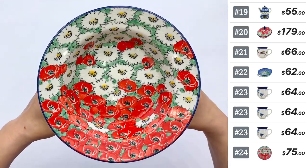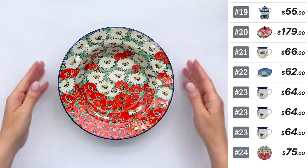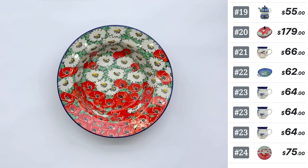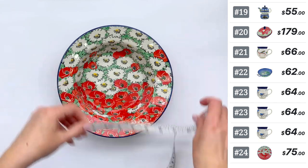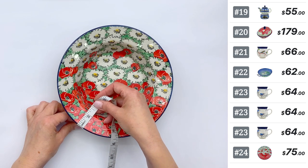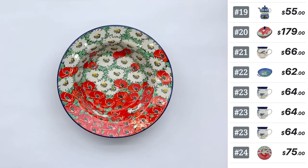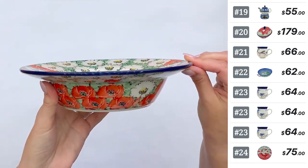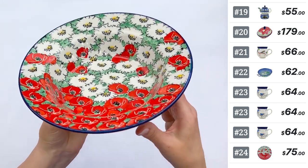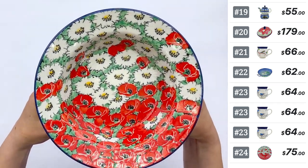This beautiful pasta bowl is 8 inches in diameter, 2 inches tall, and 13 ounces brimful. Microwave and dishwasher safe. You can also use it in your freezer and oven up to 480 degrees Fahrenheit.